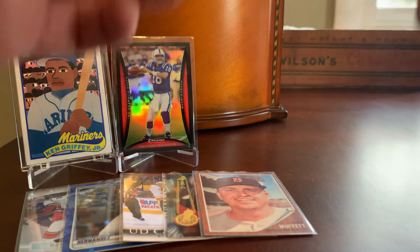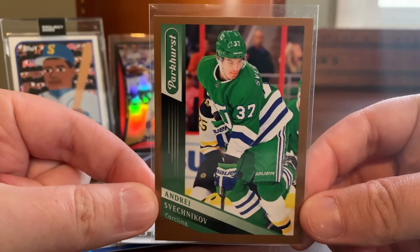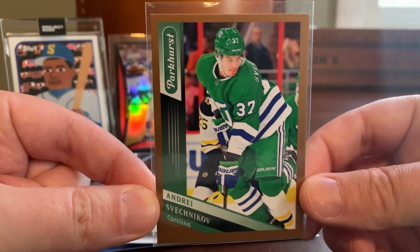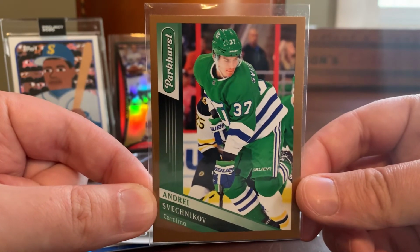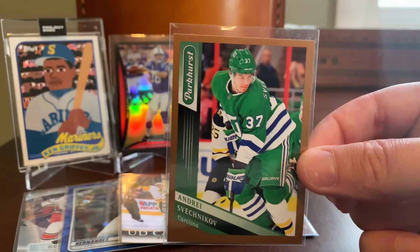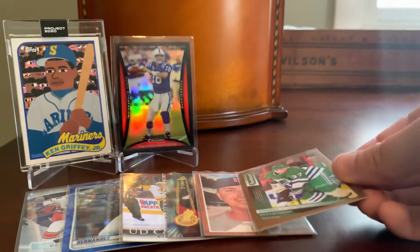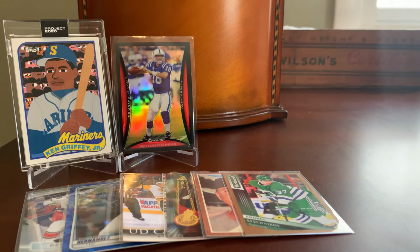Here's a modern hockey card from Parkhurst. I bought this for one reason and one reason only, and that is it features the Hartford Whalers jersey. I'm a diehard, or was a diehard Whalers fan, along with all of my family when the team was in Hartford and I was playing youth hockey growing up. Of course, they are gone now, but for a game or two every year, the Hurricanes play as the Whalers. And sometimes I'm fortunate enough that one of those moments is captured on cardboard. So I picked that one up.